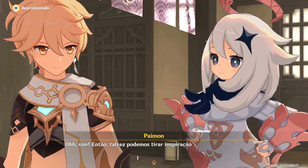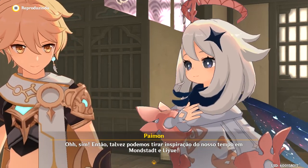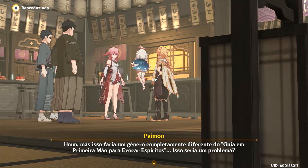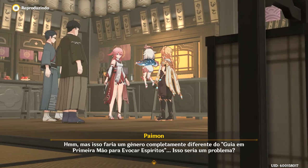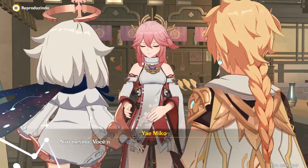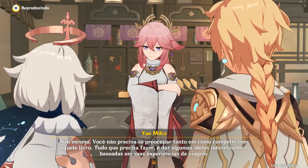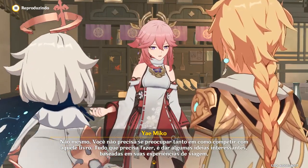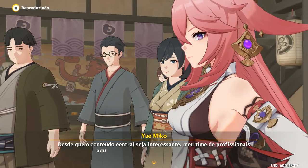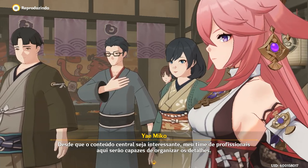Oh, right! So maybe we can take inspiration from our time in Mondstadt and Liyue. But that would make it a completely different genre than A First-Hand Guide to Summoning Spirits. Is that gonna be a problem? Not at all. You don't have to worry so much about how to compete with that book. All you have to do is provide some interesting ideas based on your travel experiences. As long as the core content is interesting, my expert team here will be able to flesh out the details.